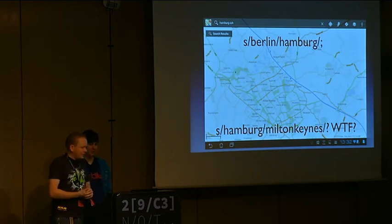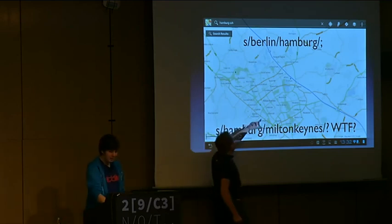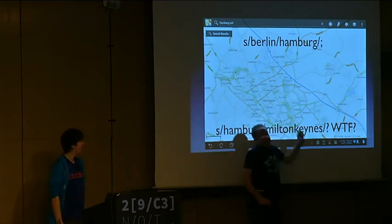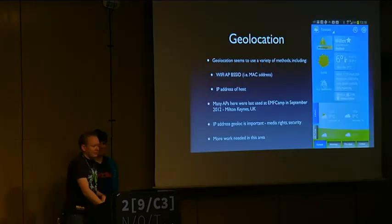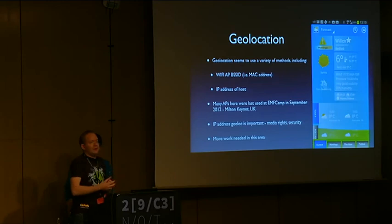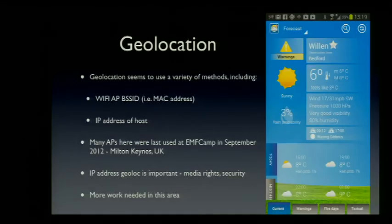And this little thing here, where's that? Pineham Park. This was actually where EMF camp was in the summer, and a lot of the access points were used at EMF camp. I think we used around 30 or 40 APs there. And of course, having moved here, a lot of the geolocation services, which can run on a combination of two things, one is the MAC address of the AP. Think, oh, the users are clearly in Milton Keynes. Oh well.